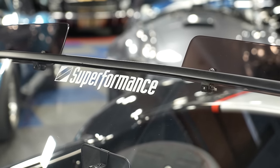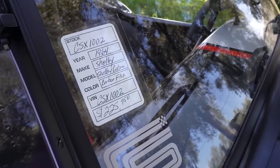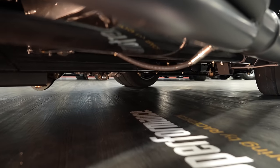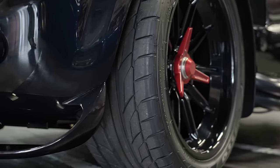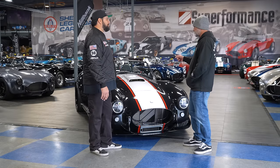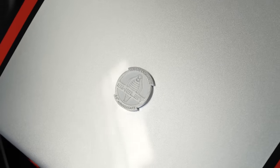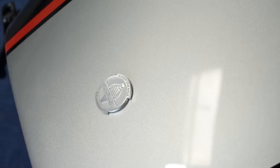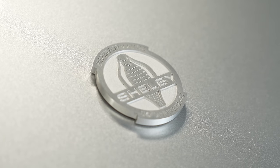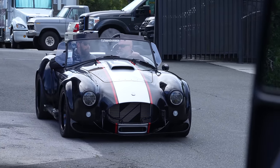The Superformance version adds some performance upgrades, mainly in the frame. A more modern box frame instead of a round tube frame. Brakes are power boosted, unlike the originals, where you need to push pretty hard on your brakes. So this car, because it's the 30th anniversary of Superformance, is in partnership with Shelby in that it's a CSX car, but it has the Superformance chassis. That's the big difference. Versus other CSX cars, it's still in the registry, but it's the modern frame.